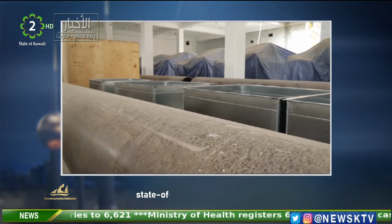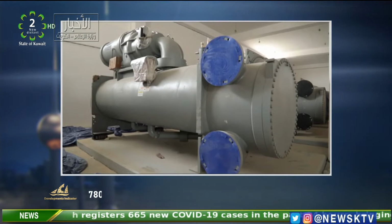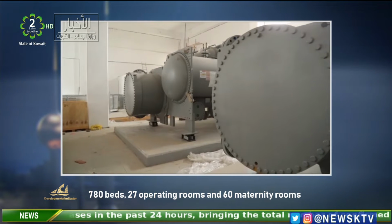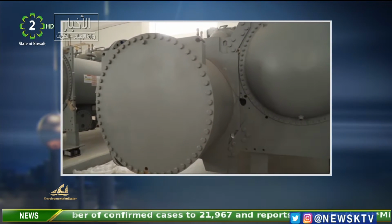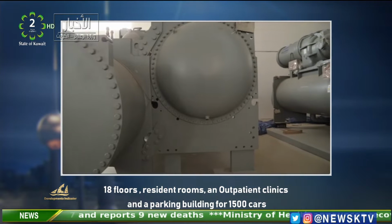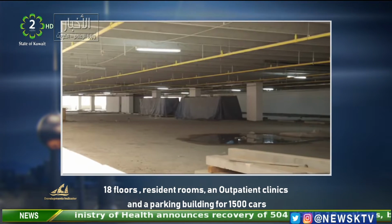The project includes a state-of-the-art medical unit for the care of preterm infants, including 780 beds, 27 operation rooms, and 60 maternity rooms. The project consists of 3 towers, including the main building, which contains a basement, 80 floors above the ground level, resident rooms, an outpatient clinic, and a parking building for 1,500 cars.